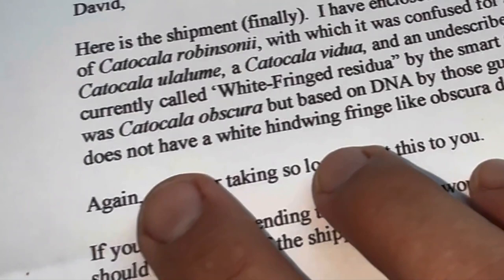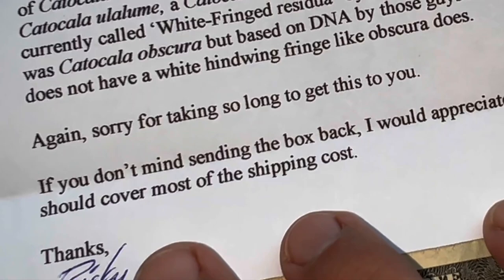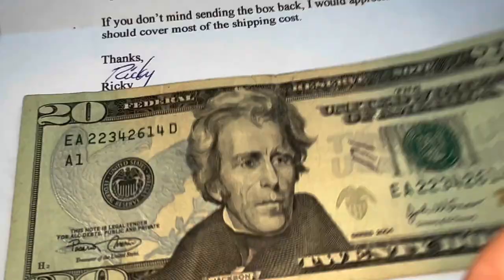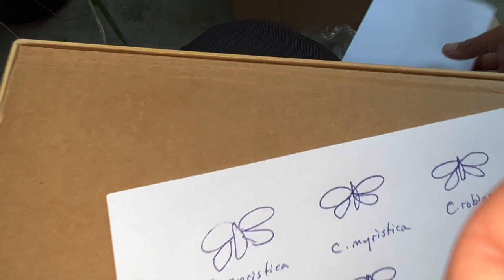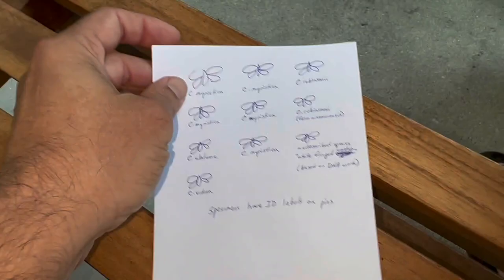Again, sorry it took you so long. If you don't mind, send the box back. I would appreciate it. Enclosed $20 that would take to ship. All right, well, that works. So I'll keep this stuff. Oh, he gave me a diagram too. Look at that. I guess I have to make labels. Okay, perfect. We can do that. We'll keep our little template over here.